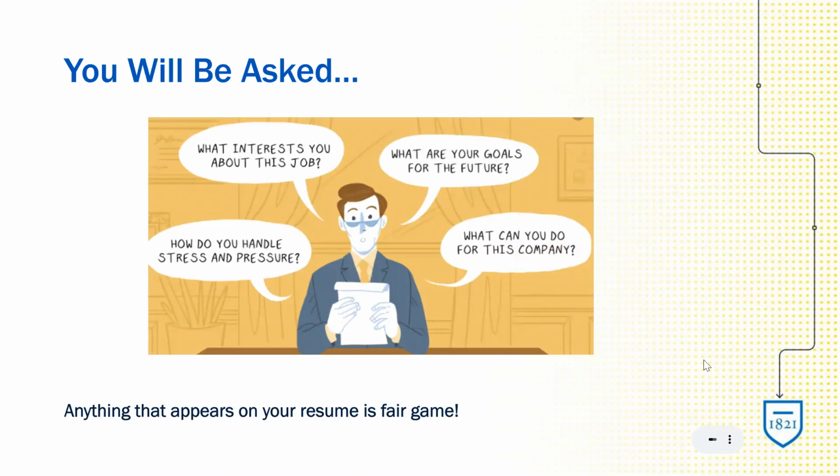A lot of interviewees feel anxious before an interview because they're worried about what they're going to be asked during an interview. If you're one of these people, don't worry, you can calm down. We're going to outline different formats of questions and different categories of questions that you will be asked during an interview. Typically, an employer is going to ask you questions about certain areas of your experience and why you're interested in the job.